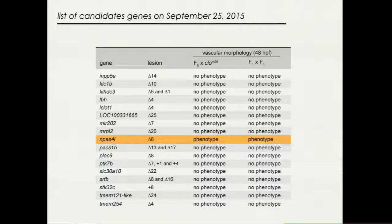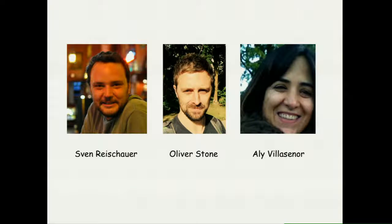And on September 25th is when we saw the phenotype. So at this point, this was, of course, the last gene on the list. And at this point, of course, Sven, Ali, and Ali decided to set aside all their other projects and essentially gather evidence that we had found the right gene.